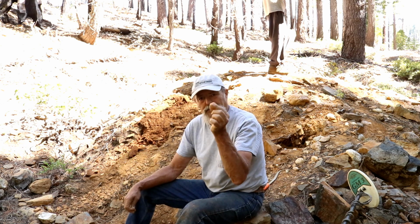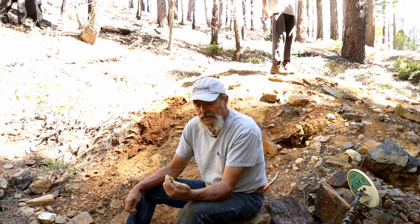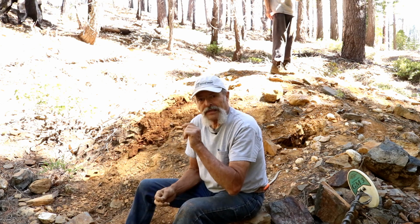Well, so far no luck. I did find a rock here that's reading really good, so I'm going to take this down to the creek and wash it off. I'm kind of hoping there's gold in it, but it's probably just a hot rock. Okay, well, I'm going to throw this one in the jar. Well, I'm going to show you, and then throw this one in the jar. And then I think we're going to get back to detecting.